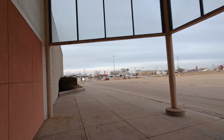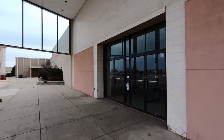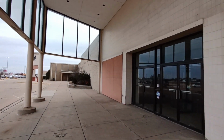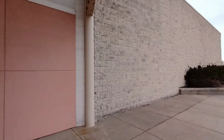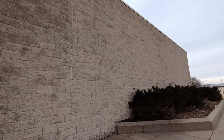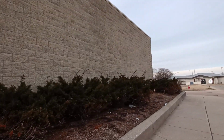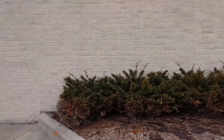All right then, so what I'm gonna do is leave you with some interior shots, the mall entrance shots, because that's very wide open. You've probably seen those in some of my other past Peru mall videos. So I'm gonna leave you right here. I'm not gonna be talking in there.